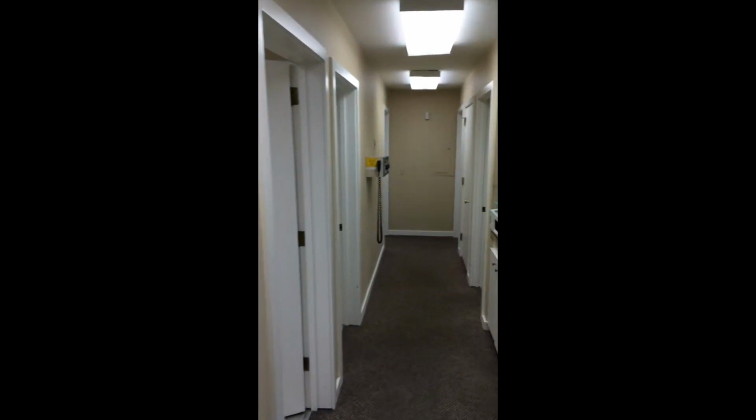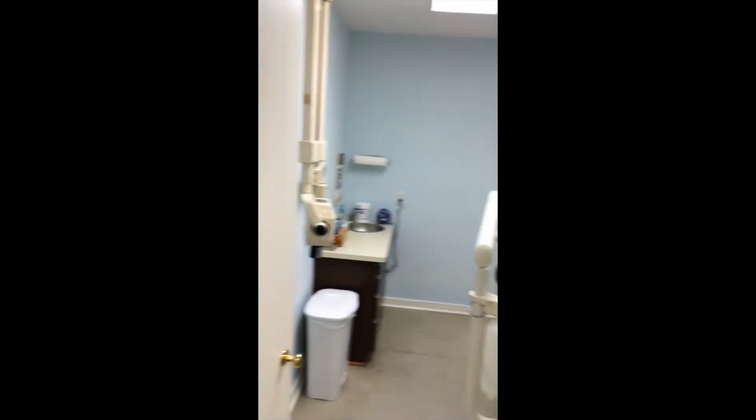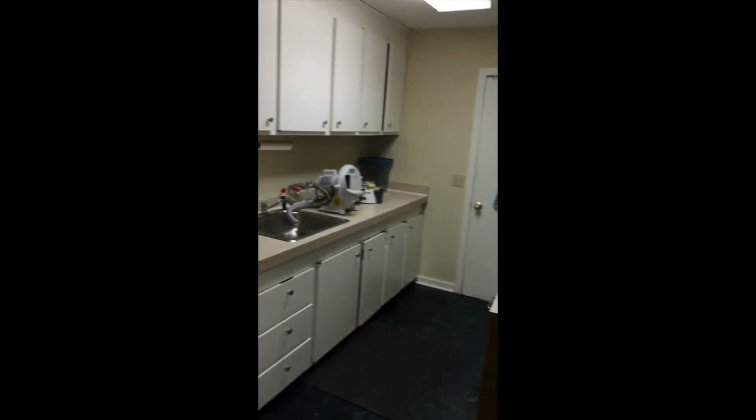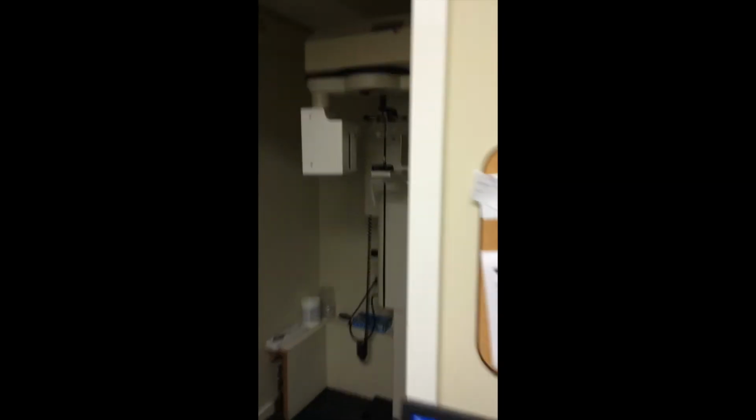So there again is the reception. Came in from the street, and then you go down the hallway. I wanted to give you a view of these operatories since it was dental specific. I want you to see that you could have up to 4 operatories here. Just gave you the shot of the first one. That door leads to the actual rear of the property, which is also your handicap accessible ramp.